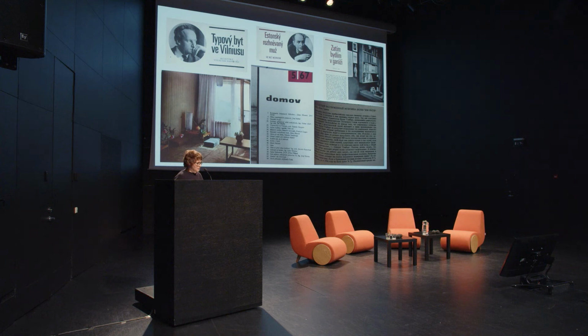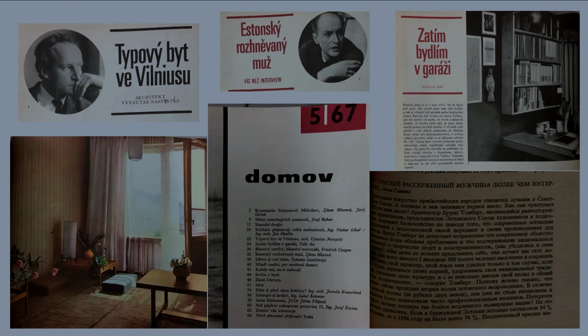And as the last slide related to Prague and the Czechs, the interesting discovery came when I was looking at what could be found in the Czech magazines, which were really influential at that time, the magazine called Domov. There is one issue dedicated to the Baltic states, saying that, of course, in the field of decorative arts and design they are the strongest, and the leading position goes to Estonia. And they compete all the time.